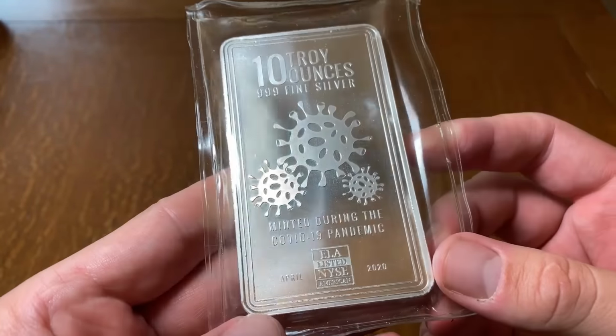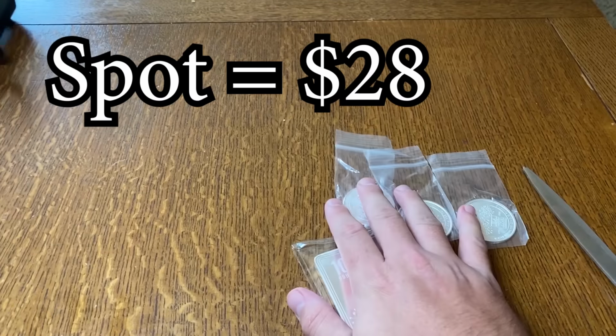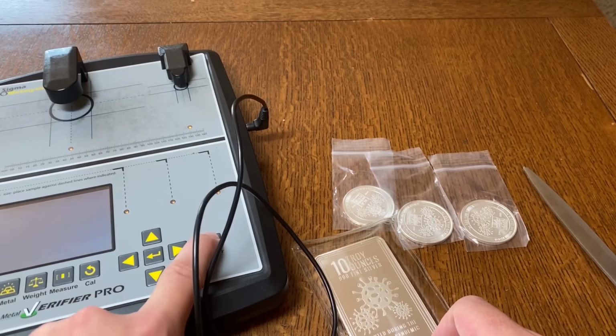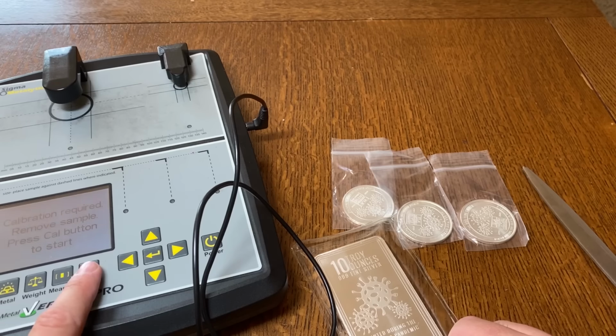Wow. So I got my little piece of history. And you know, when these first came out, I was wondering if they were real or not, because I've seen them everywhere. I'm like, are these real? Are these fake? So I researched the company that made them, and it seemed legit, you know, a major company.